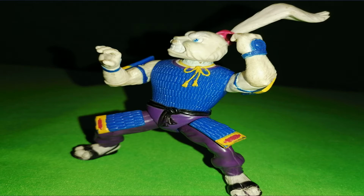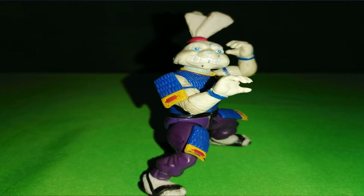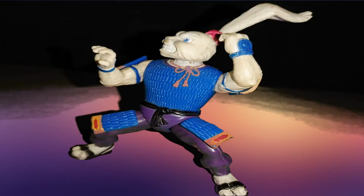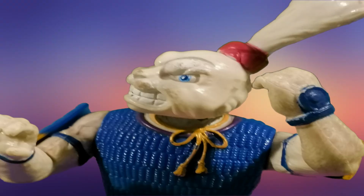I don't know, I just have a thing for rabbit action figures. I don't know why. I would like to get every type of rabbit action figure that there is, but this one I bought with my own pocket money when I was young. I worked hard and it took me long to scrape money, and I went to choose an action figure, and it was between him or Casey Jones, and I made my decision. Now I have both of them.